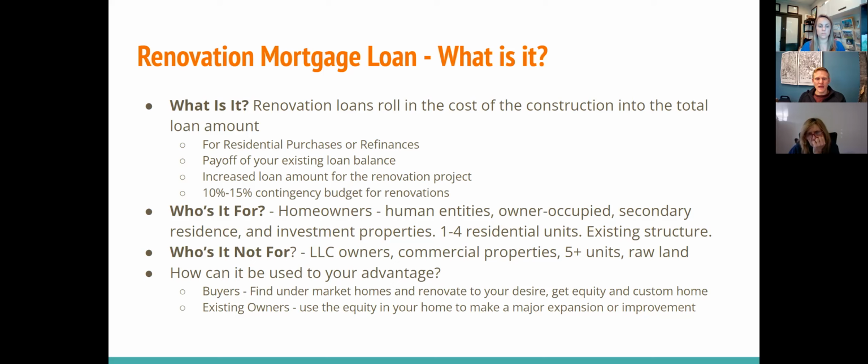And then really the why behind these renovation products is that you have the ability to create a custom home that's set to your standards, rather than buying somebody else's creation, which can be a really cool tool. With limited housing inventory, which we've had in this market for a very long time, people want options, and they want the option to be able to make that home theirs. And this is a really cool tool to be able to do that.